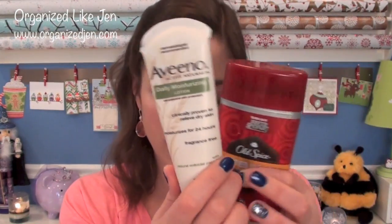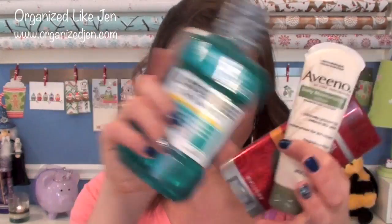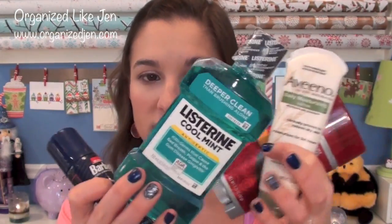So Dawn just has the man staples: deodorant. This is his lotion he likes. We've both been having some dry skin issues. We actually use the eczema therapy version of this at home, but this is the only one I could find in travel size. Listerine. You can see I've already started prepping a little bit for our next trip. We usually go through one of these little travel sizes of Listerine per trip.